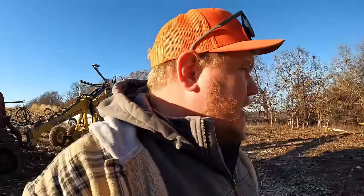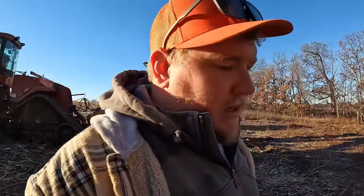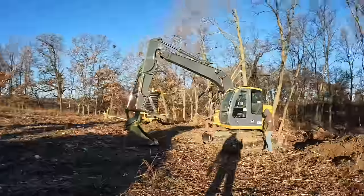Next morning, we quit last night, and we had actually a little bit of issues with the skid steer. We're hoping it was low oil, but it does goofy things. Let's see how she does in this cold start.